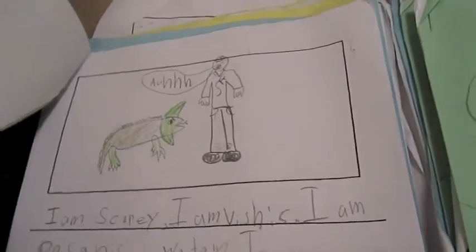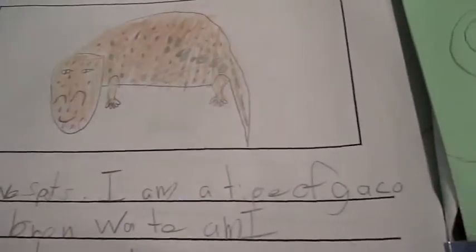And oh, that was about leopard geckos because I really wanted a leopard gecko. See, leopard gecko. Beautiful spelling. I still suck at spelling, but not as bad. And then this one's about a.